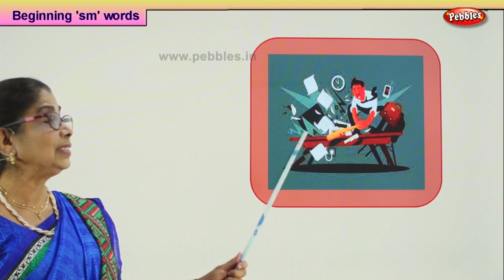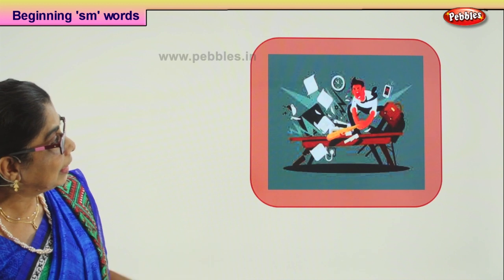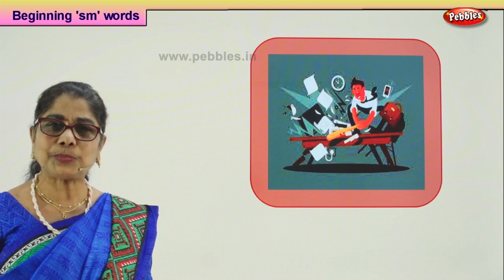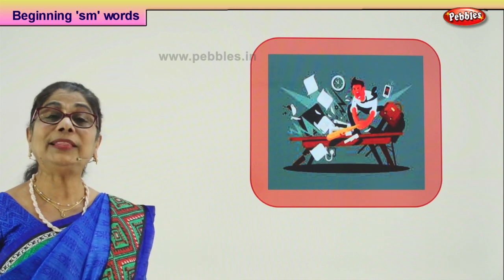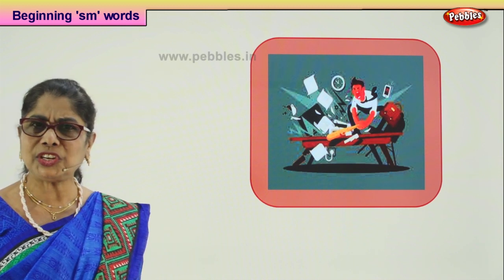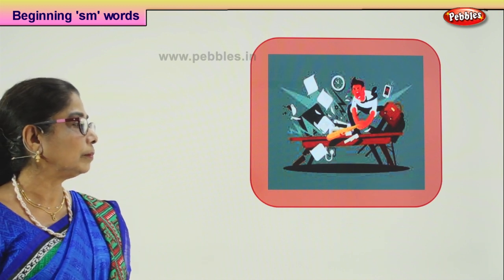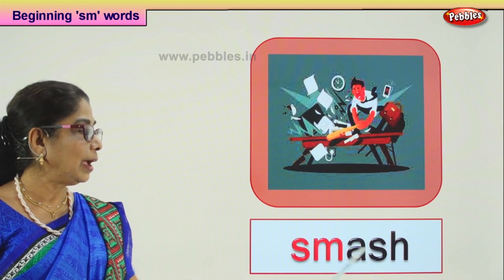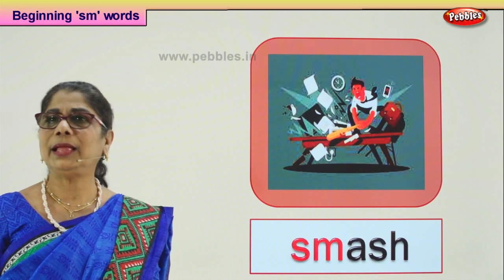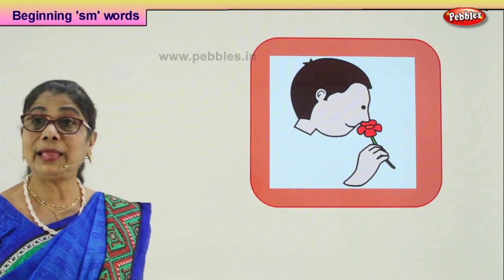And now guess the word that begins with SM. What is this little man doing? He looks very cross and angry. He's throwing everything. What's he doing? Smashing, breaking up. What is that word? Smash. What's he doing to all the things in the house? He's smashing it up. Smash, smash. What is smash? Breaking things into pieces. Good. Let's look at our next picture and let us guess the word that begins with SM.